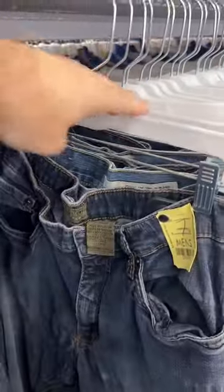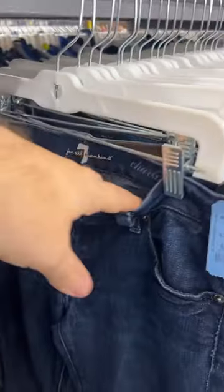How many jeans did your wife grab? She'll show you as soon as she gets back over here. We'll show you the jeans she's picking up.